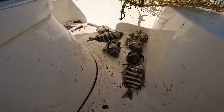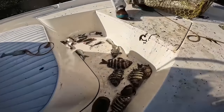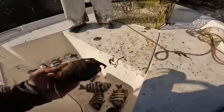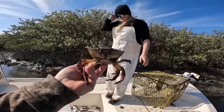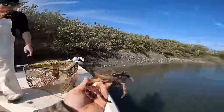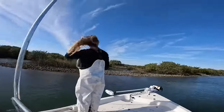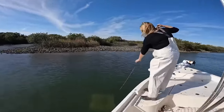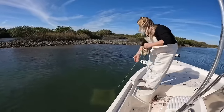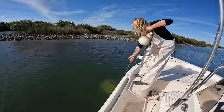So, one, two, three, four, five sheep's head. And look at this. Another one of them stone crabs people say can't survive without claws. Yeah, funny how that works. All right, what is this trap? Four. Still on my yellow blue crab style traps.